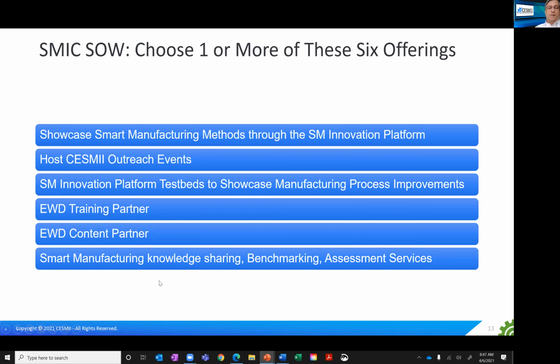This is after the 16 months. But all those, as John mentioned, will be accessible to the membership through the Smart Manufacturing Marketplace, the one-stop shop, the Apple Store.